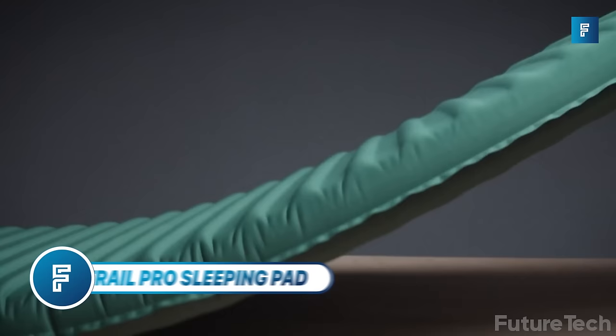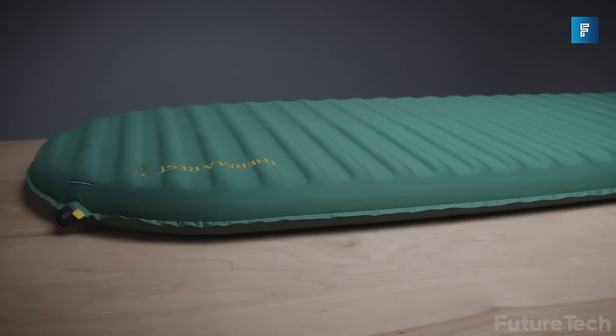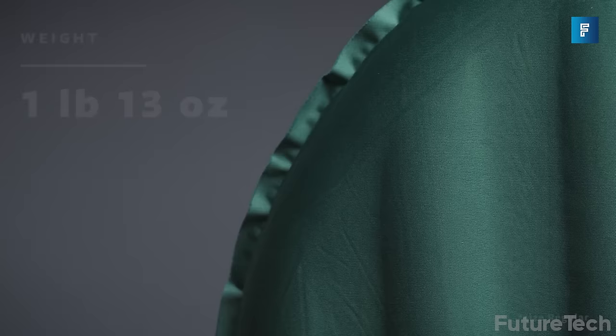Trail Pro Sleeping Pad. I'm about to fall asleep just looking at this sleeping pad. This pad is softer than a newborn lamb's butt. It's like sleeping on a cloud made of marshmallows and angel farts. It's also tougher than a truck driver on the road for a month straight.